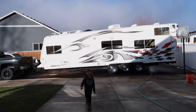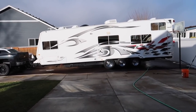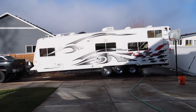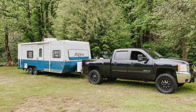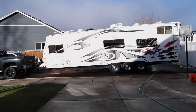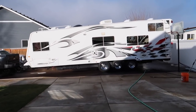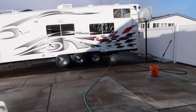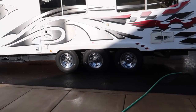So my sister and my brother-in-law have been wanting a trailer for camping, and the timing worked out well. So they bought that one from us and we got this one. The blue and white one was a 95 Aljo little travel trailer, 26 feet. This one is a 2007 Weekend Warrior toy hauler, and let me give you guys a tour. I know, it's a triple axle, sister.